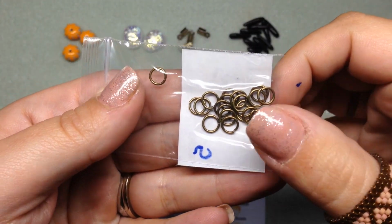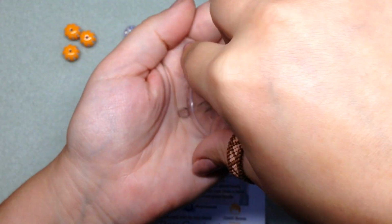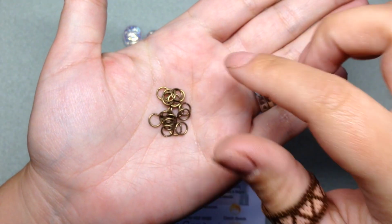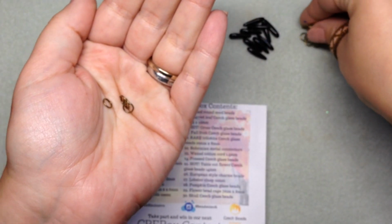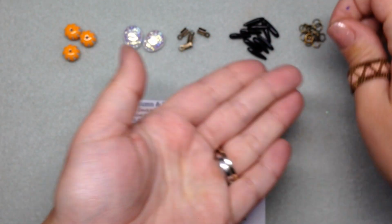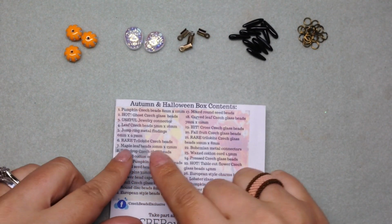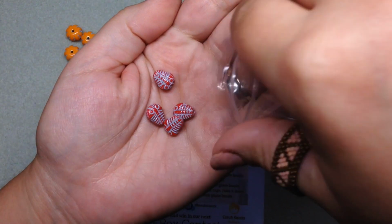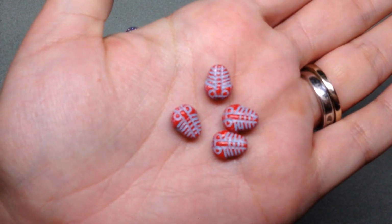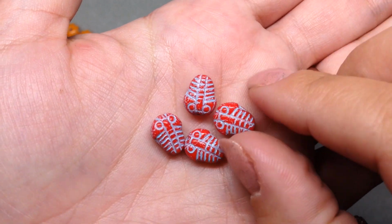Alright, number 5, they included jump rings. And you remember, they didn't have any of this stuff in the first box. They didn't have any connectors. Like findings is what I'm trying to say. Didn't have any of that, and that's what I was hoping they would include in their subscription box like their description had said. Alright, and then we have number 6, which are some awesome Trilobite beads, which you guys know we got some of these recently in the dollar bead box. They're new and I love them. They're so funky.